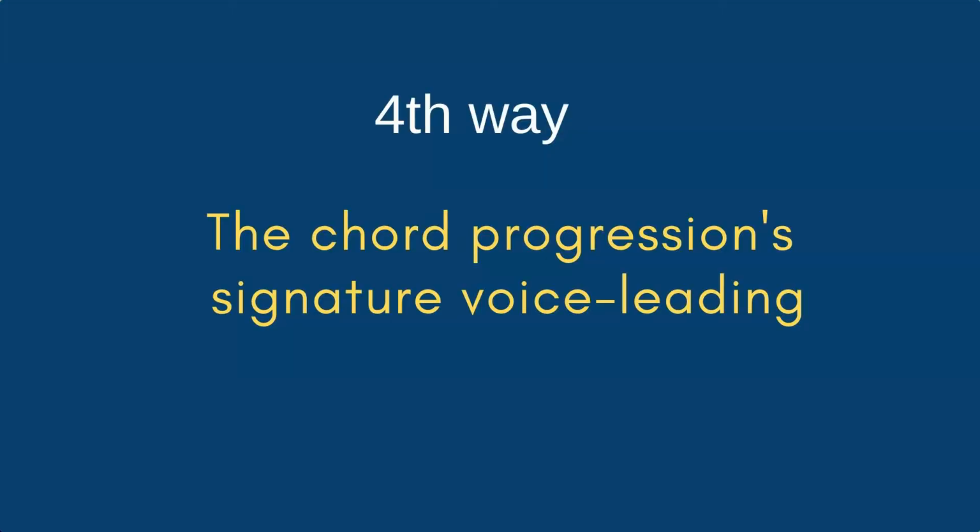You don't really need to say the name of the note. If you are not familiar with theory, just say to yourself that this is a 2-5-1 and sing any syllable that you want instead of the note name. The fourth way is find signature voice leading in the chord progression that you want to learn.